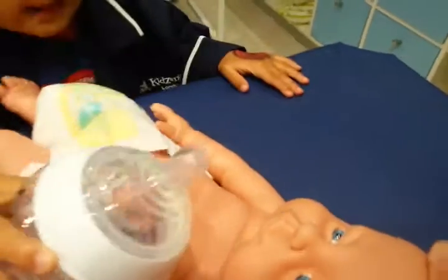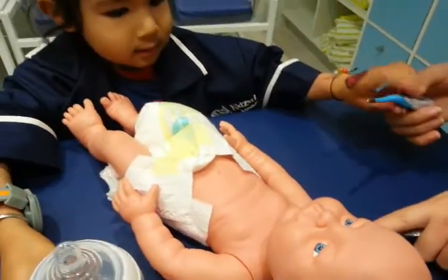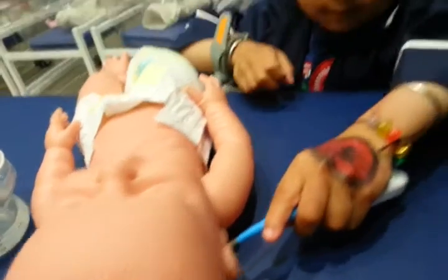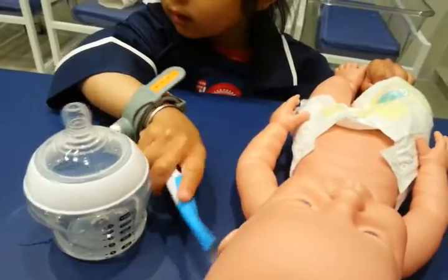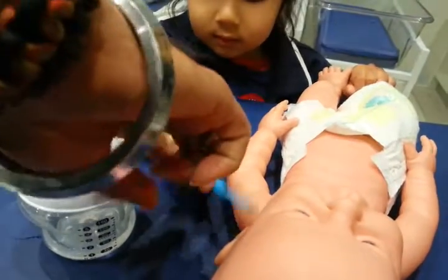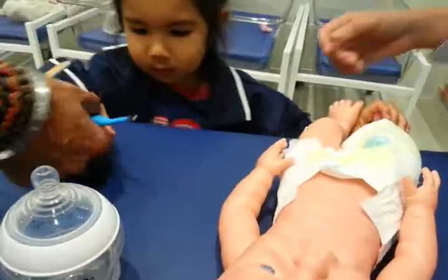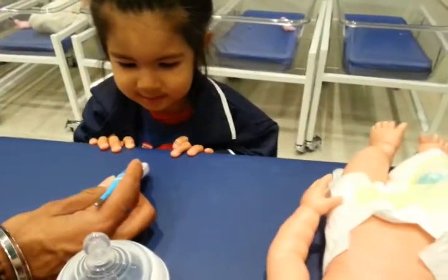Yeah? You want to do something cool and check its temperature? Can you stick this in his ear for me? Or his mouth? Oh, okay. What does it say on the machine? What does it say? Is he alive? Is he healthy? Maybe. Oh, down that way? What does it say? Oh, he's 7 degrees Celsius. That's a good healthy temperature.